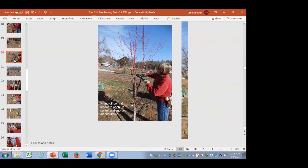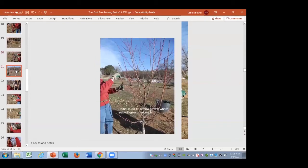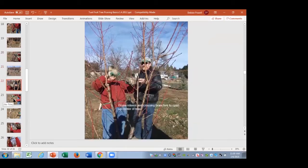Now she's cutting off the central leader to open up the center of the tree, and that'll improve the circulation and the light penetration into the tree. Next slide. Now you can see that central leader is gone, and now she's going out and pruning a third to half of the new growth where the fruit will grow on this peach and develop new wood going in different directions. Next slide. And now they're pruning interior crossing branches to open up the center of the tree.